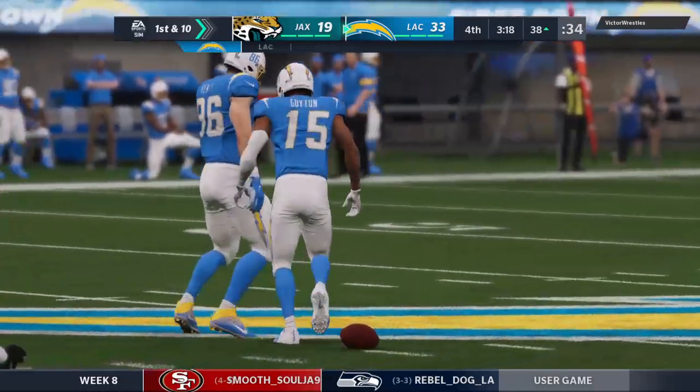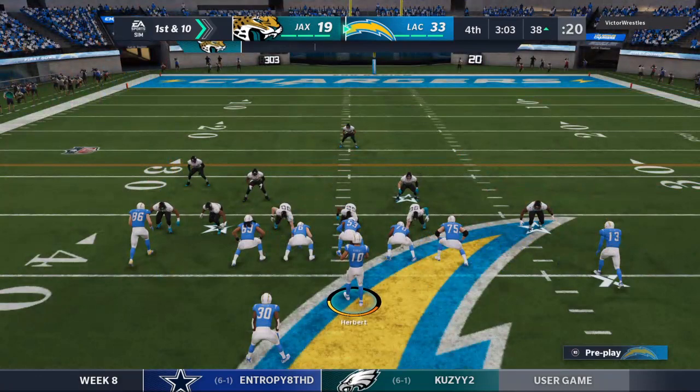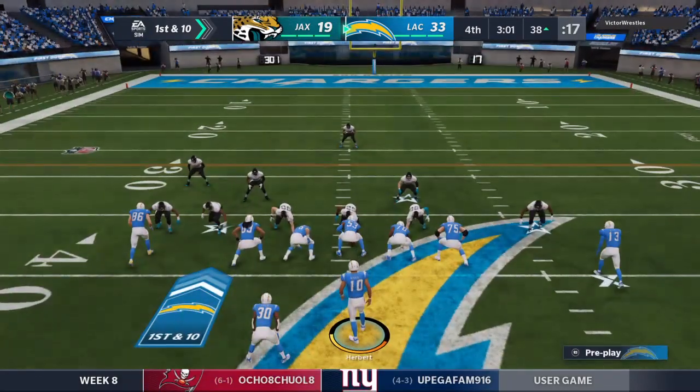That gets a third down conversion of 24 yards there. Nice play. So the ball moves from one 38 to the other as they come up on 1st and 10.